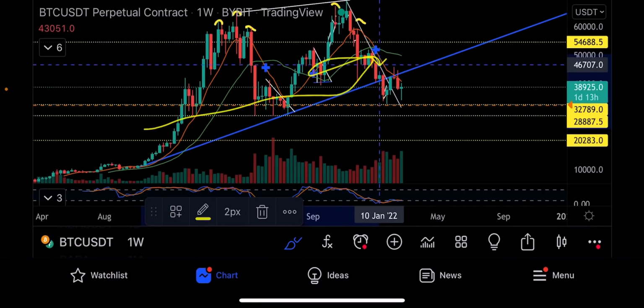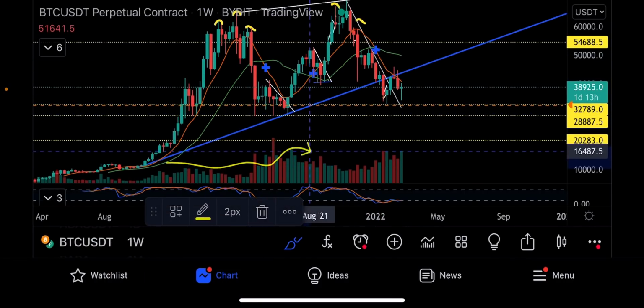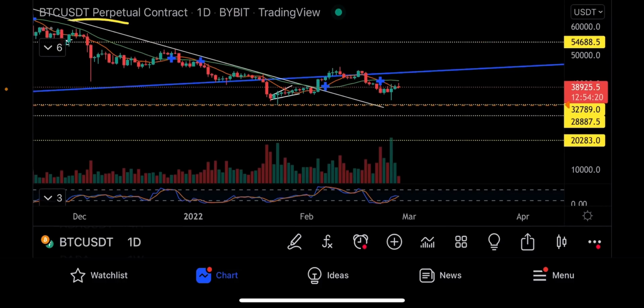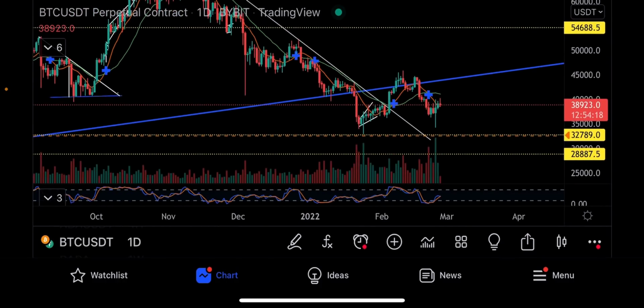But just things to keep in mind. Overall trend, massively trending up. Volume predicts price. We have huge all-time high volume for Bitcoin, and that's mainly because of what's been happening in the markets with Ukraine and Russia.